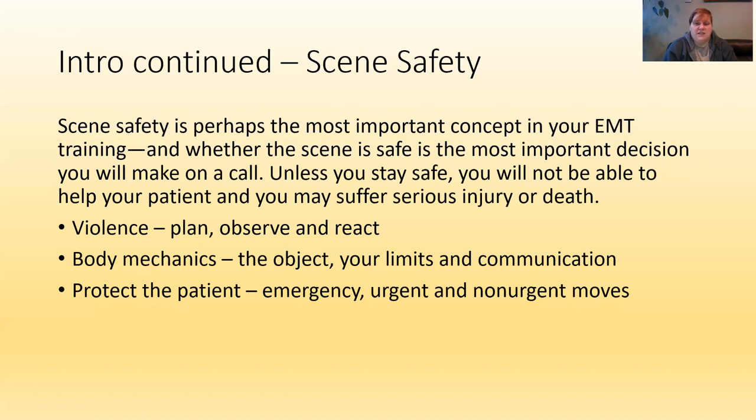And communicate. You want to say, okay, lift on three. One, two, three. And everybody goes up. Or there's lift after three. Or let's go downstairs. Let's go this way. Let's go that way. Okay, we're going to rotate on three. We're going to do head movements, all that kind of stuff. You gotta communicate. And it will really help your body mechanics, and it will help the patient. You don't want to drop the patient. You don't want to move the patient when the other person helping you is not moving the patient.